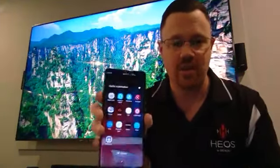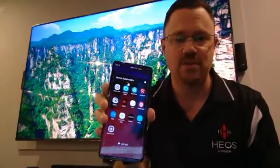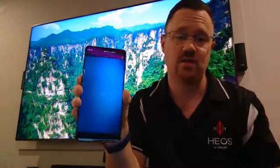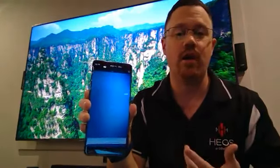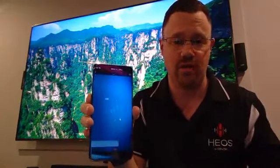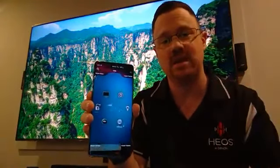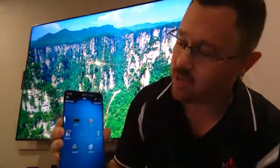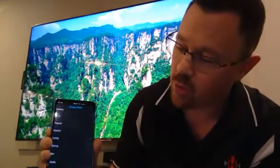So instead of having 1,000,001 different apps, we can just open the Control4 app, and this is actually going to connect to my house live in real time, and this will go ahead and give me access to control everything from one place. So that's now connected to my house, and from here I can pick which room I want to control.